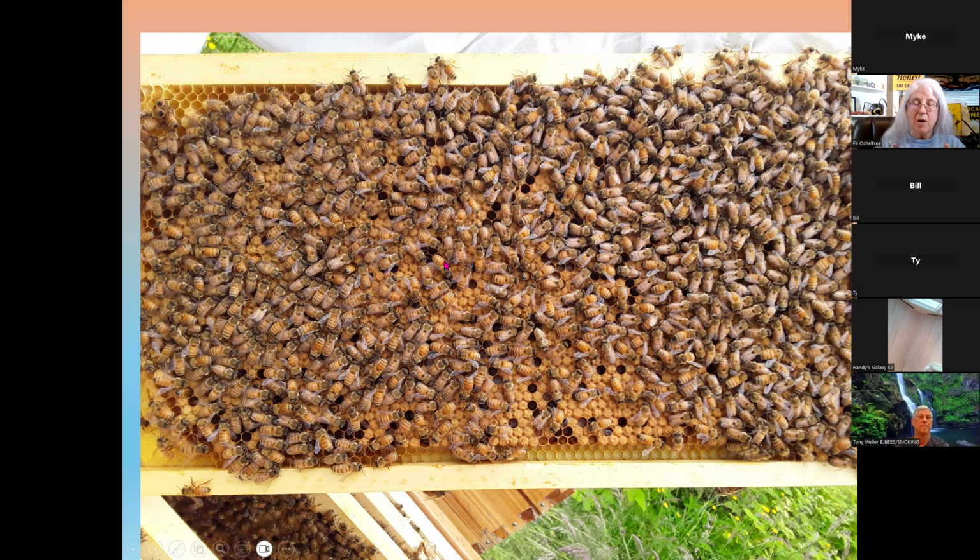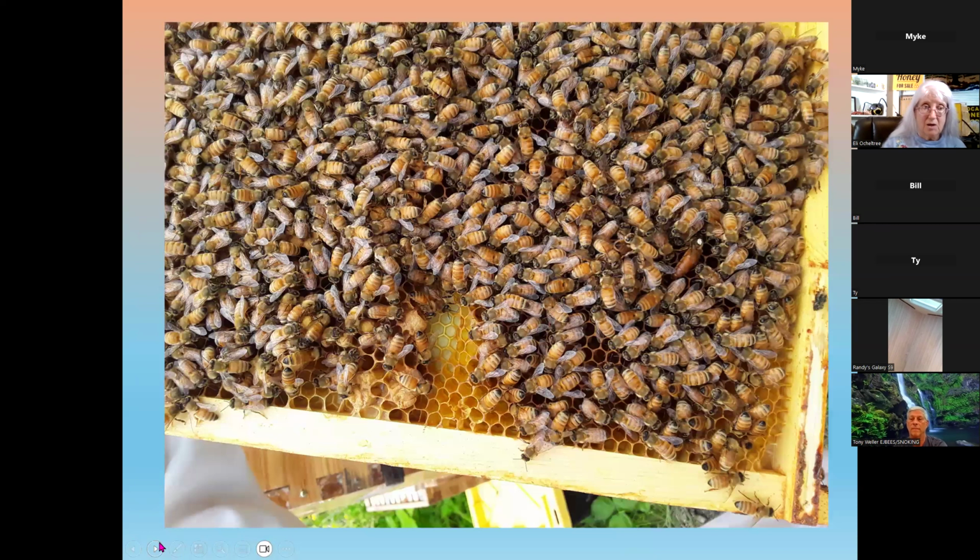People will say, how many holes, how many empty brood cells are okay? It varies according to the season. So I've got some pictures here. The other thing is the color of the top capping of the brood cells, which changes with the season and with how many young bees you have. Let's see. Okay, there's a queen. People want to spot the queen.